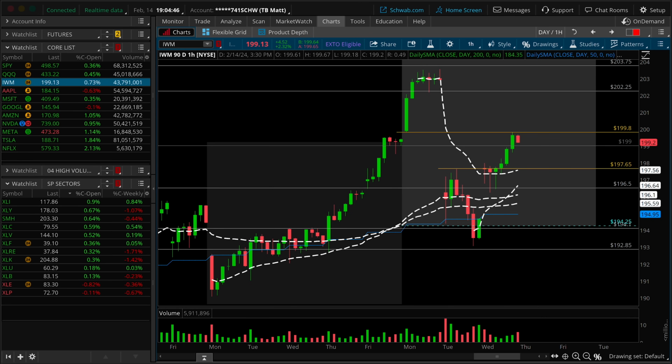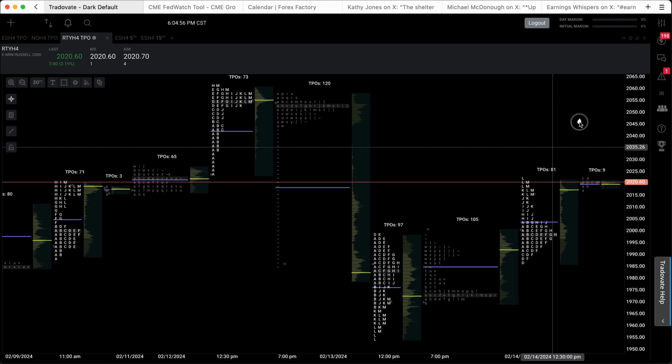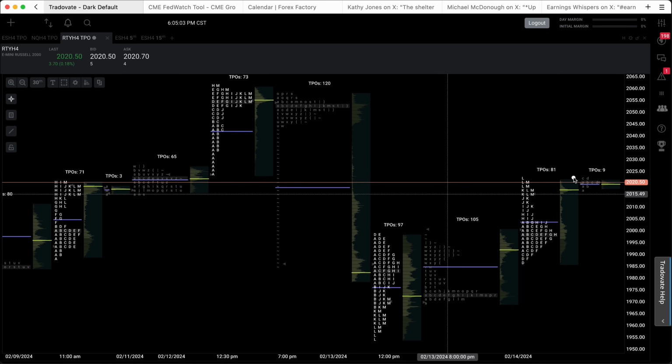Let's take a look at the market profile to finish up our Russell look here. Not much to comment on other than perhaps that the value area and point of control did migrate higher with price out of the Russell. So if we are looking for overhead supply on any of the indexes, it would make more sense to me that the Russell pulls back first if there's any mild correction that takes place on tomorrow's open.